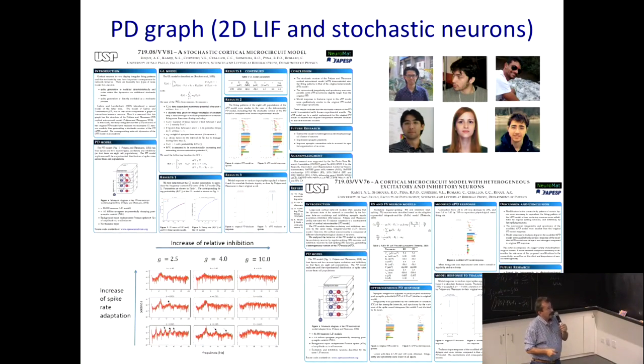This has been done by my students in Ribeirão Preto and postdocs. So far, we don't have any paper to show to you. I hope that next year we can have them. Where is Newton? Yeah. And the other guys as well. What we have is some posters presented in conferences.